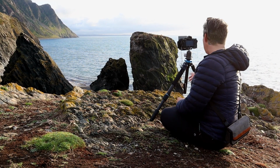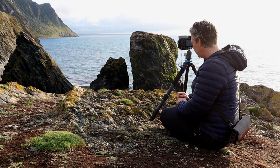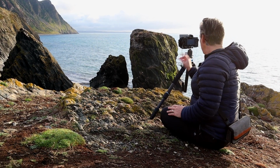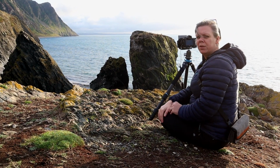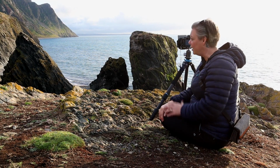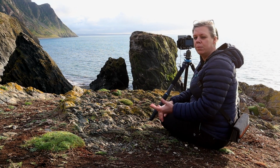But what I really, really like is at the moment, you've got this sort of yellowy stuff, I think it's algae, all over the rocks. And where the sun is coming down and it's lighting up the water, it's so green. It's just lovely. I'm so glad we came out.